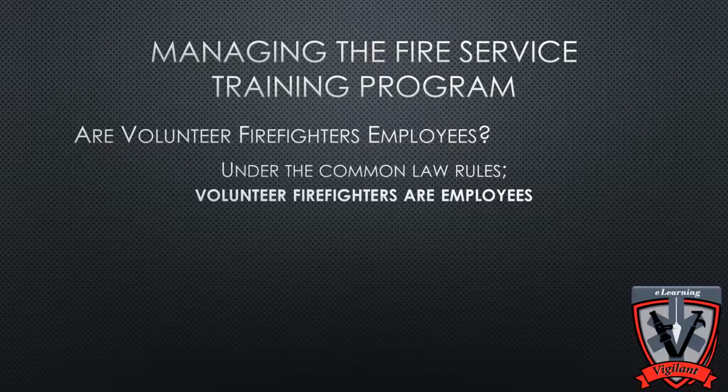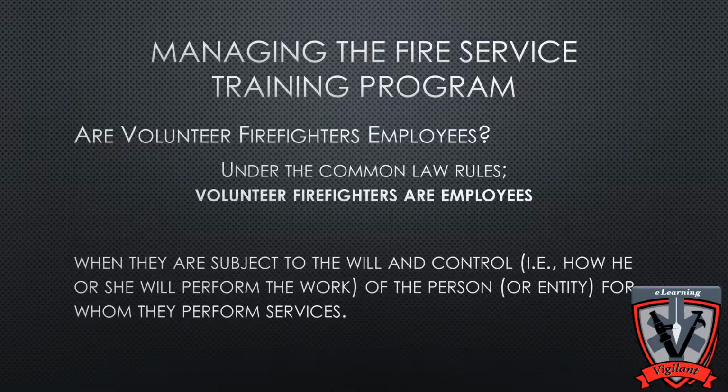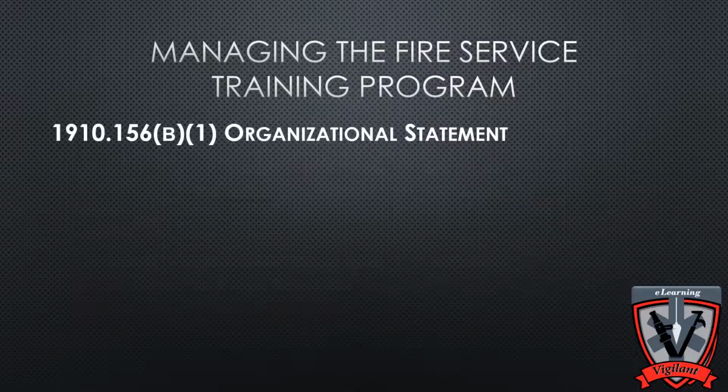And that's not true. Under common law rules, a volunteer firefighter is an employee. The reason for that is when they are subject to the will and control, all right? In other words, if you are managing your organization and you're telling the volunteer how they are going to operate or work, then they are, yes, an employee of your fire department who is expected to perform the services in the way that you are telling them they should. So they are absolutely employees. So this does apply to employees who are volunteer firefighters.